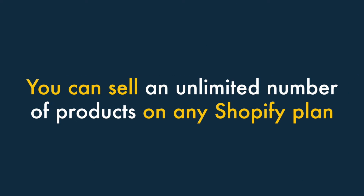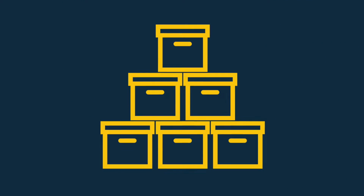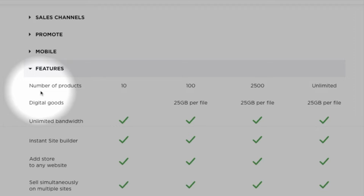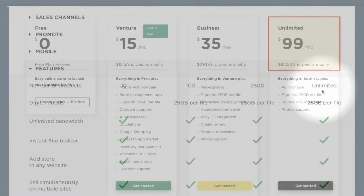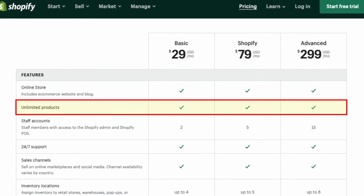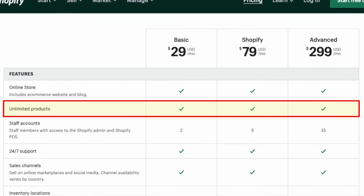2. You can sell an unlimited number of products on any Shopify plan. When it comes to product limits, Shopify is much more generous than Ecwid. While Ecwid caps the number of products you can sell at relatively low numbers on all but its most expensive plan, you can sell as many products as you like on any Shopify one.